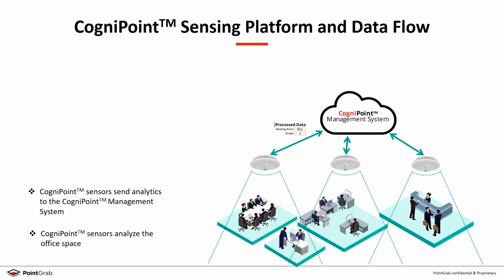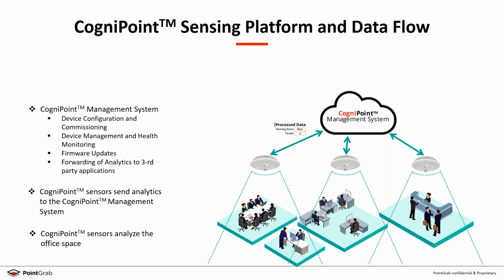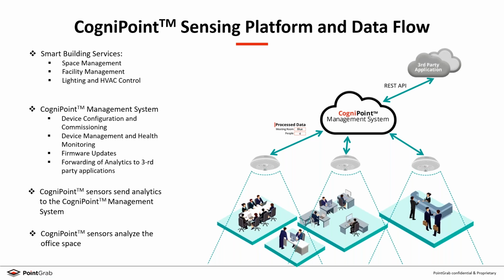So from a data flow perspective, the sensors are monitoring specific spaces or specific areas, processing the data on board, and then issuing this processed data to the CogniPoint management system, which, as I mentioned, is responsible for the commissioning, for the health monitoring, for the updates, as well as the REST API connection to third-party applications. And this is where we touch the different use cases. So these use cases can range from space management applications or facility management applications, building control applications like controlling the lighting and the HVAC through the building management system based on the data collected and provided by the sensors. And again, the list of use cases keeps on expanding as we are discussing this system with new partners and new customers.